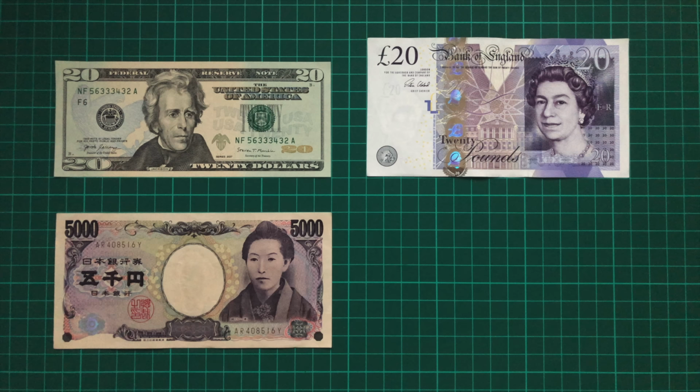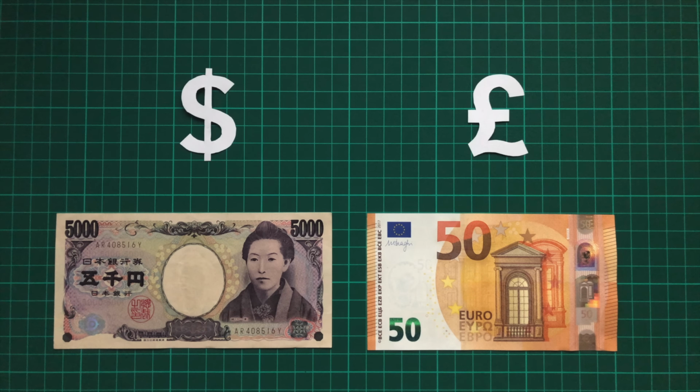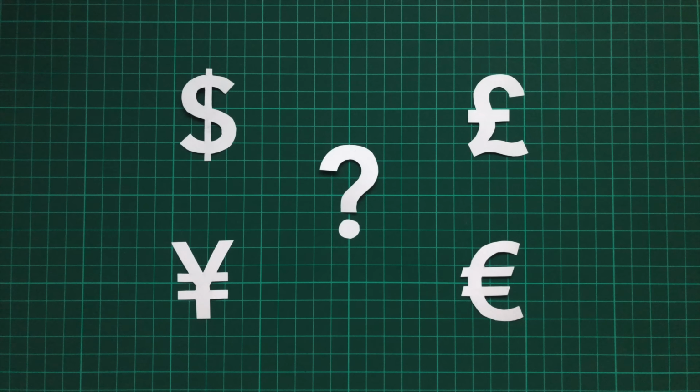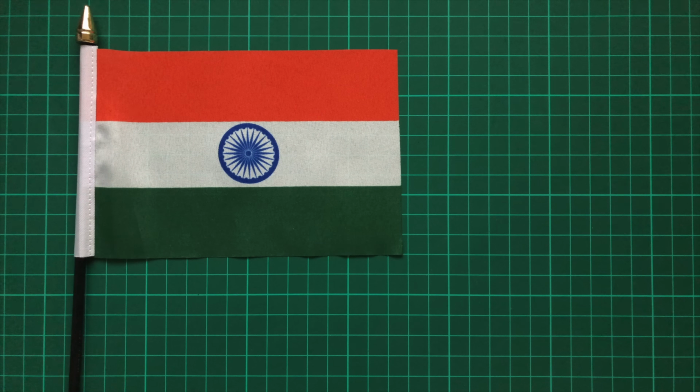If you think of the world's major currencies, they all have a symbol. The US dollar, the pound sterling, the Japanese yen, the euro, all except for the Indian Rupee, at least up until 2010. It was highly unusual for such an important and major currency not to have a sign, instead being represented simply by the letters RS.